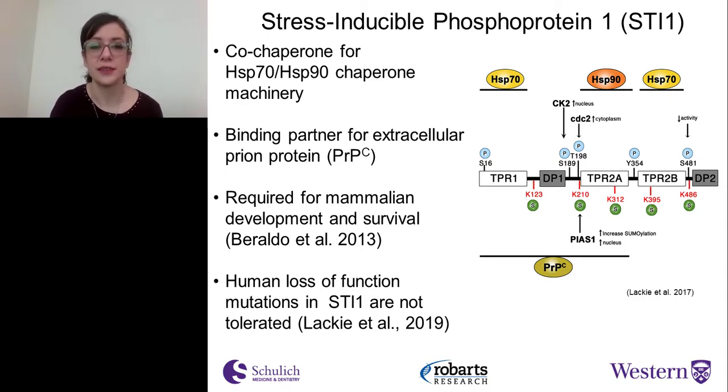There are different domains of STI1 that interact with these co-chaperones. Basically, it's a flexible protein that coordinates the functions of these proteins. Now, STI1 can also have very different activities outside of the cell. Here it interacts with the cellular prion protein, and this has a number of beneficial effects for the cell, which I'll get into on the next slide.